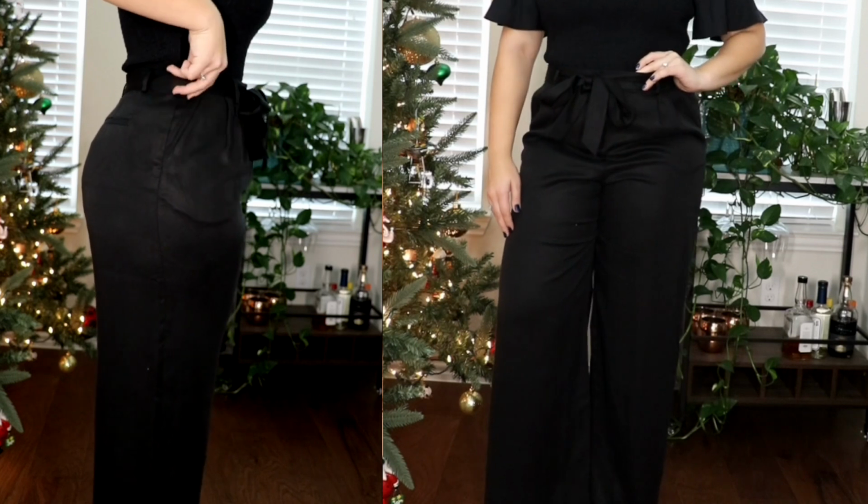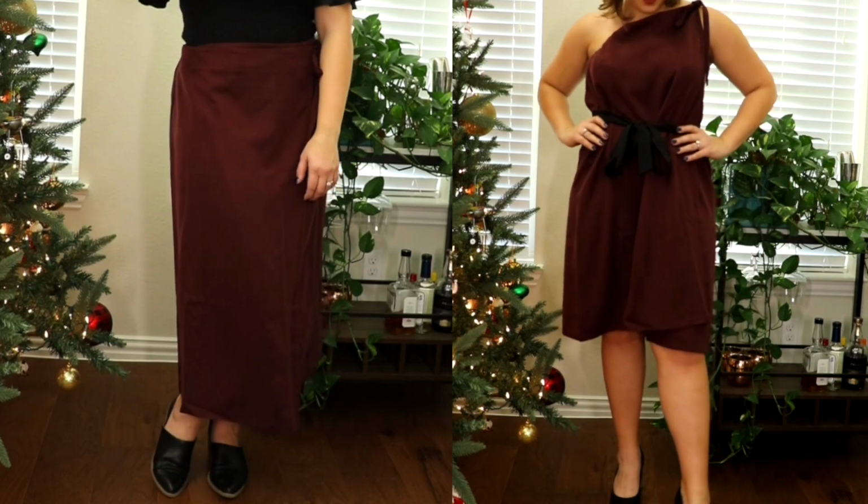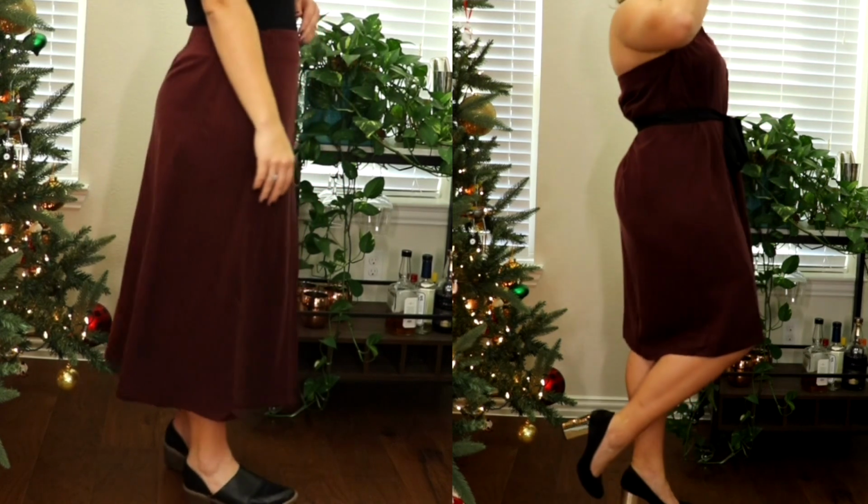Then there is also a wrap skirt in this collection. I got the berry shade in there, and I got the size extra large, also again 100% tencel. These are the first tencel pieces I'd ever had, and I really like the way it feels and lays. It does tend to wrinkle up a little bit, especially the pants as you're sitting in them, but as far as the skirt goes, it's really easy to steam out any wrinkles, like when they came folded up and had creases. Super easy to steam those right out.